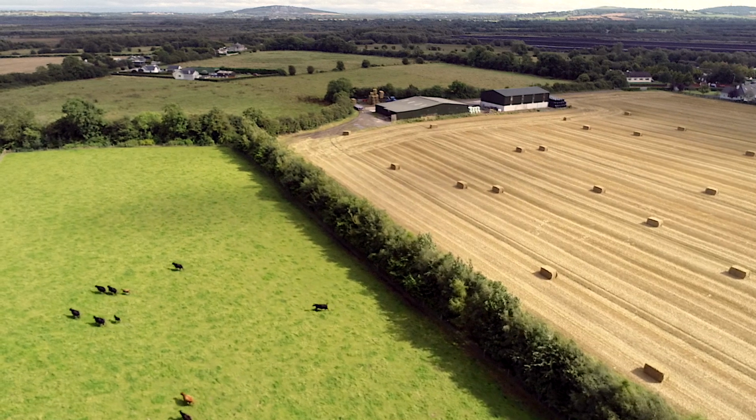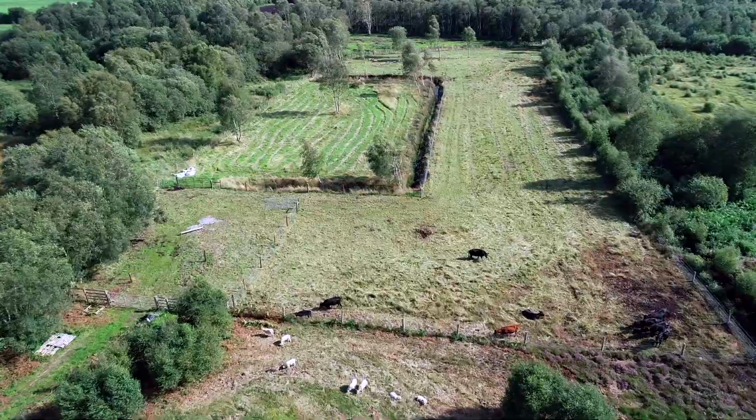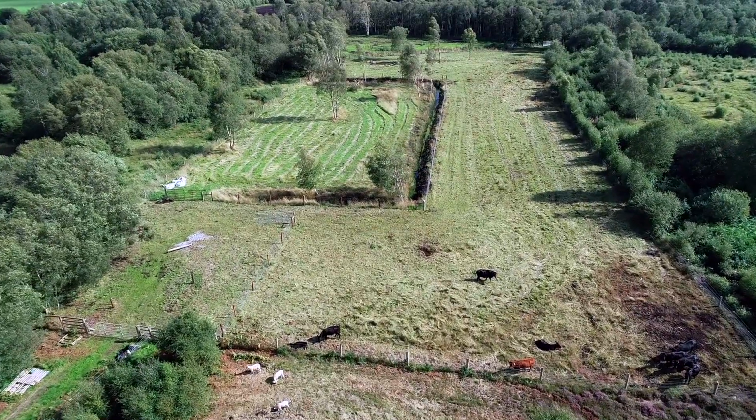It's due to glacial deposits, and it put a lot of alluvial soil in the middle of the Bog of Allen and allows about 200 hectares of good quality farmland right in the middle of the bog. It makes for ideal farmland.